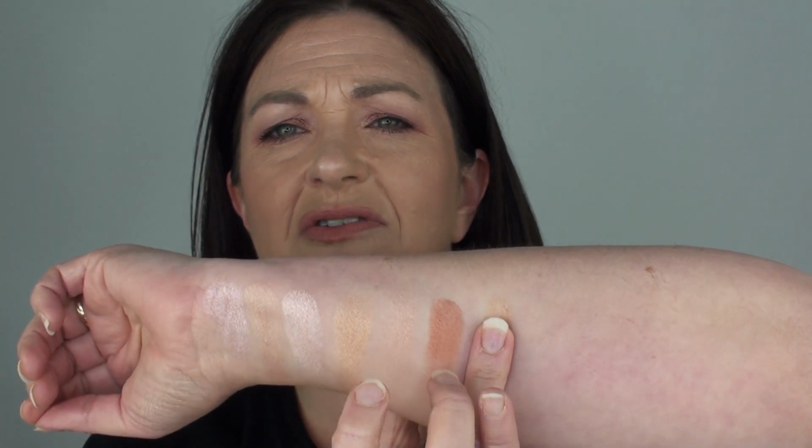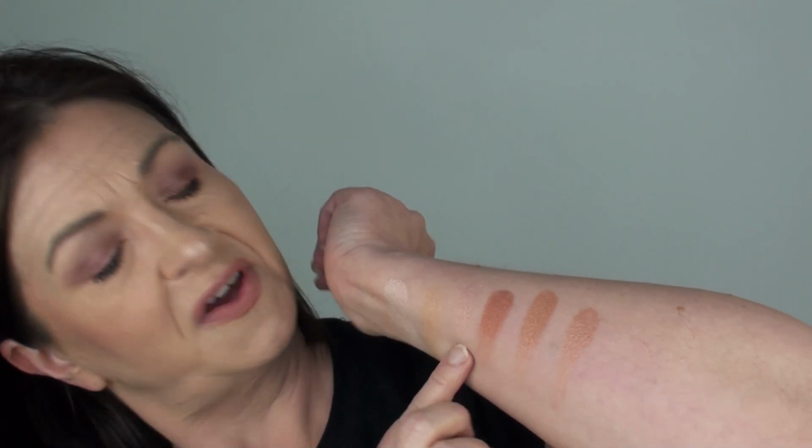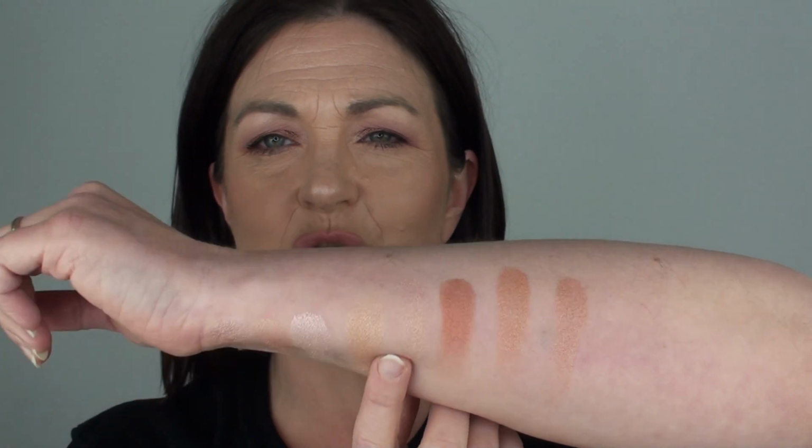Okay, absolutely beautiful. So let's just swatch her here. I'm trying to do it so I've got enough room for the other palette as well. So yeah, as you can see, these would be absolutely gorgeous. I'm always saying absolutely. This one here is my favourite colour and is the one that I tend to use.